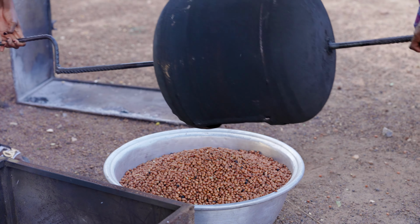Some of the benefits of groundnut oil: it's a vegetable oil, it has no cholesterol, it has vitamin E and vitamin A, and it's good for brain development as well. People don't know the price, it's very cheap. Groundnut oil is very good. When you cook, it doesn't reduce much, unlike other oils, so it's more economical.